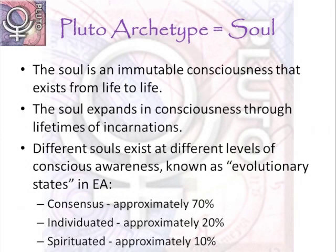And in EA, we have an observation correlation of souls. And we have come to recognize that not all souls exist at the same level of awareness. And we call these different levels of conscious awareness the evolutionary states. And there are dimly evolved and de-evolved states too, but for tonight's purposes, I like to just loosely approximate it.